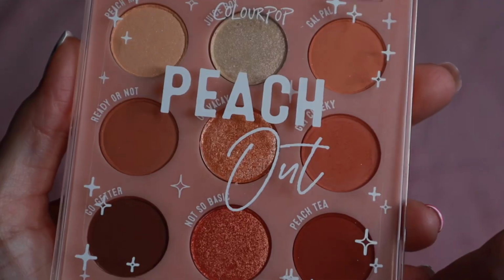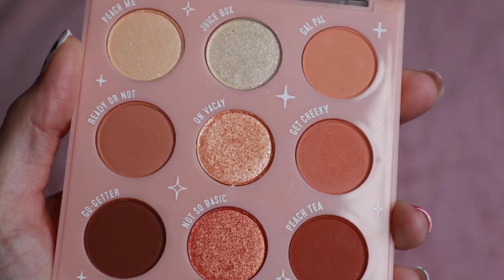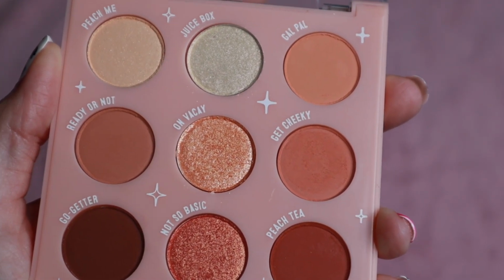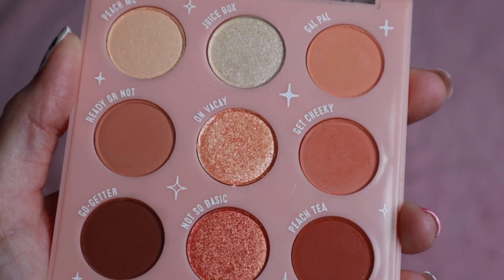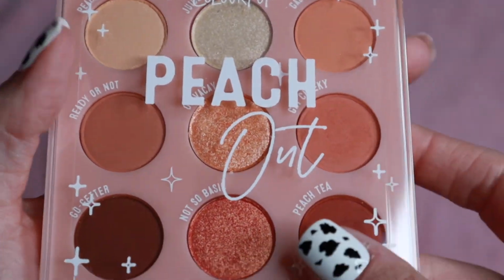As well as the Peach Out palette, which there again, beautiful, peachy, warm tones. Love these kind of tones. The Forever Floral has more of the pinky peach, and this is just straight peach. And I definitely can't wait to use them because I haven't had a chance to yet.